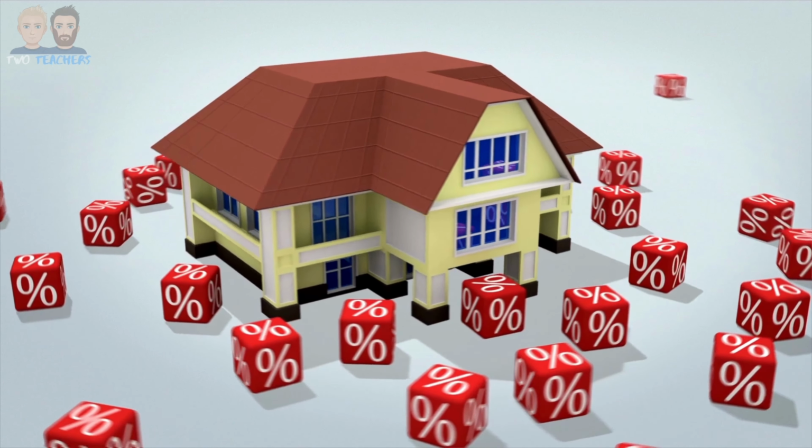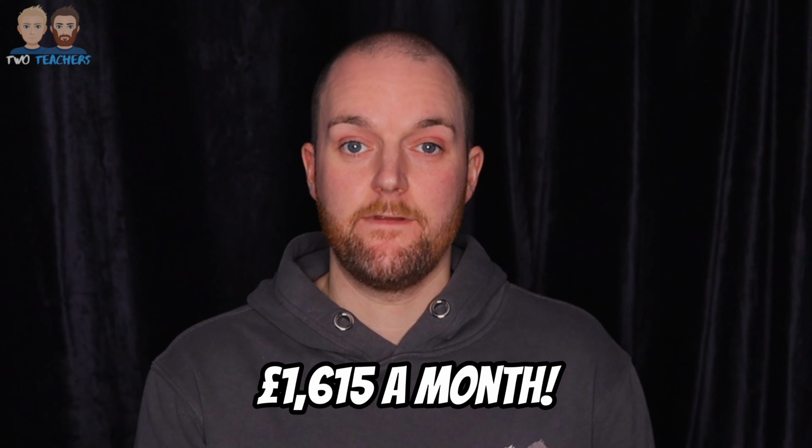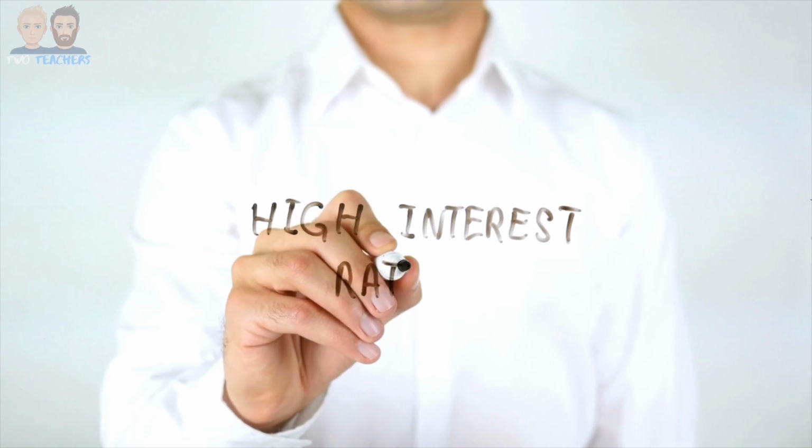But at today's rates, that same mortgage would now cost £1,615 a month, meaning an increase of £500 a month or £6,000 a year. It's still the same house, the same deposit, and the same length of loan. All that's changed is that Bank of England base rate, which then impacts the rates that lenders provide to customers.